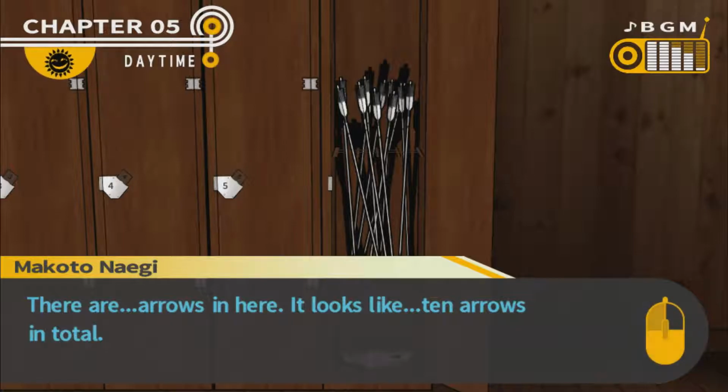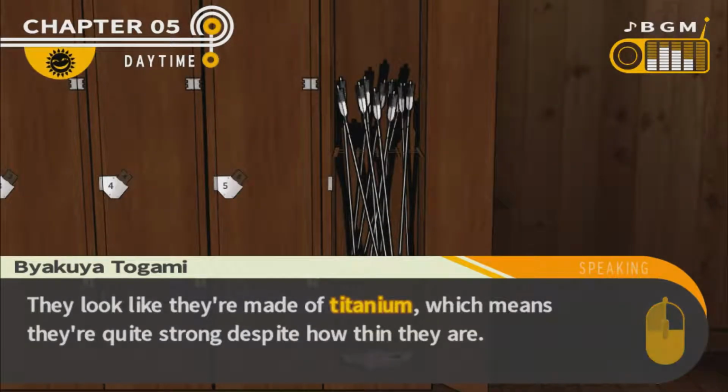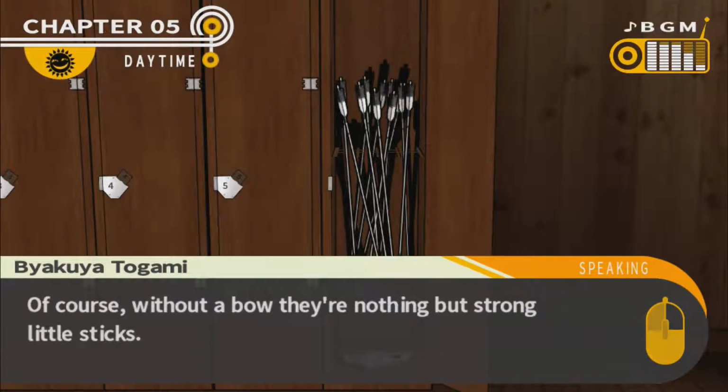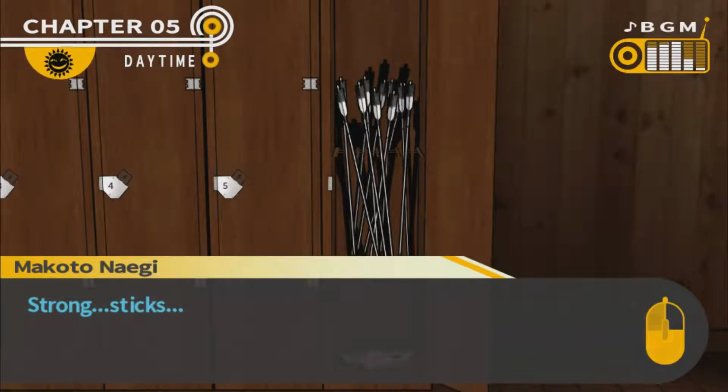There are arrows in here. It looks like 10 arrows in total. They look like they're made of titanium, which means they're quite strong despite how thin they are. Of course, without a bow, they're nothing but strong little sticks. Strong sticks?